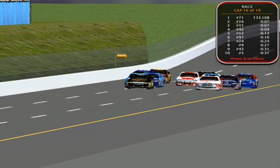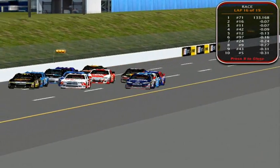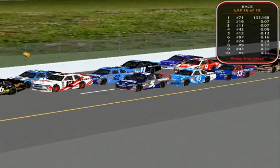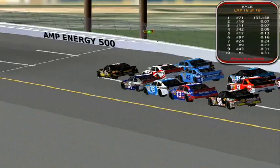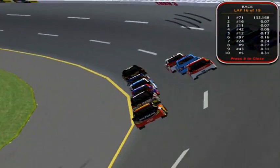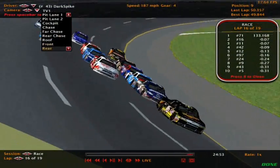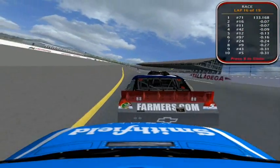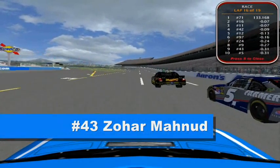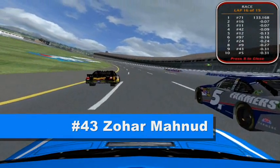And here comes Peter Paluzzi in the 5, our pole sitter. In the second cup, we have never had a pole sitter win at Talladega. Peter Paluzzi could make second cup history if he wins this race. But coming up behind him is fellow chase contender Zohar Mudd in the 43. Well, he is on the tail of that 5 car as he now goes to the inside of him. He's going to try to catch up to that 16 of Andre Johnson.